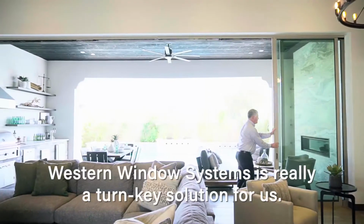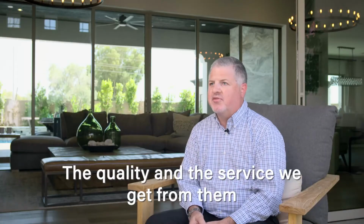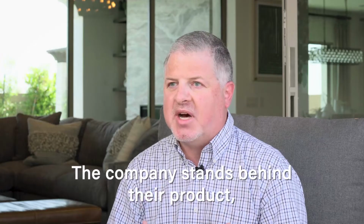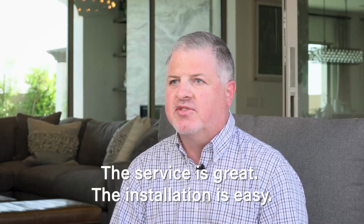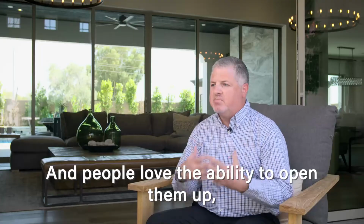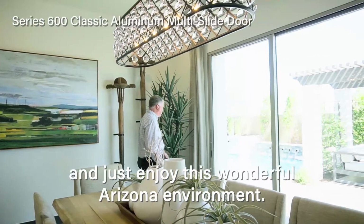Western Window Systems is really a turnkey solution for us. The quality and the service we get from them is absolutely outstanding. The company stands behind their product. The service is great, the installation is easy, and people love the ability to open them up and just enjoy this wonderful Arizona environment.